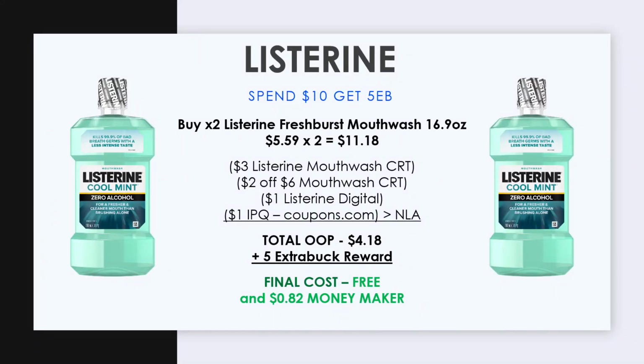Now a great oral care deal going on this week is on the Listerine, and these are on promo for spend $10 and get a $5 extra buck. So a great deal which you can do as long as you have the right CRTs is to pick up 2 of the Listerine Mouthwashes, 16.9 ounces. These are priced at $5.59 each. So for 2 of them, that'll bring your total to $11.18.